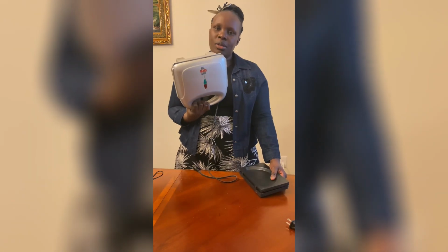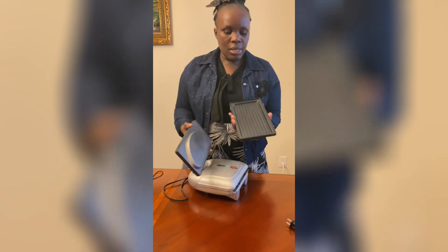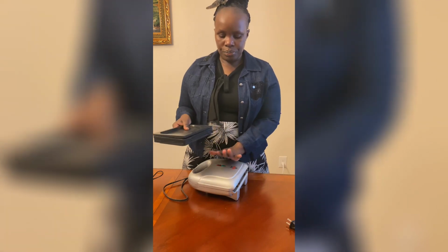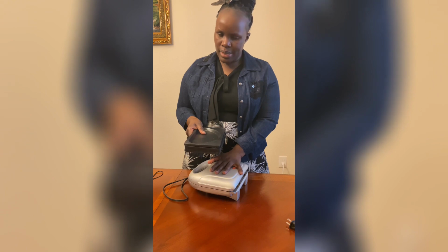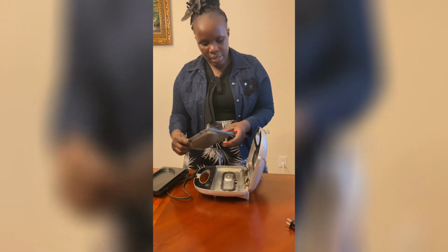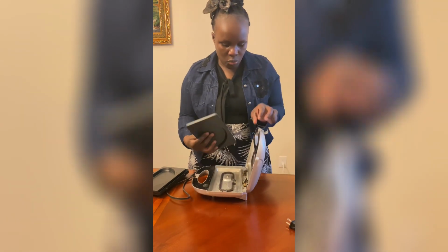This here is my Big Boss grill. I like it because it comes with different parts. It has the omelette part, it has the grill part, and I believe there's two other ones. One for waffle, one for bread, and one for the pancakes, I want to say. I don't have them here with me, but the pieces just snap on, and you can switch them around depending on what you're trying to make.